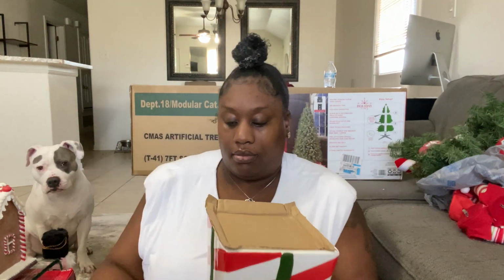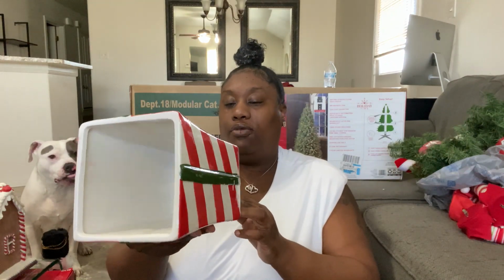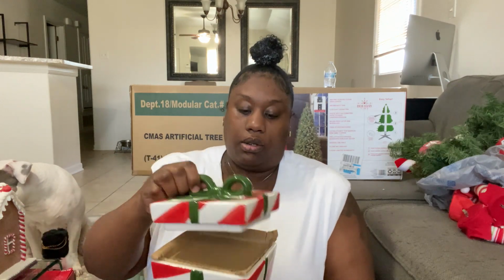And that's what it looks like on the inside. And this was $14.98 too. Yeah, so I got these two. These two, I thought that would be cute.